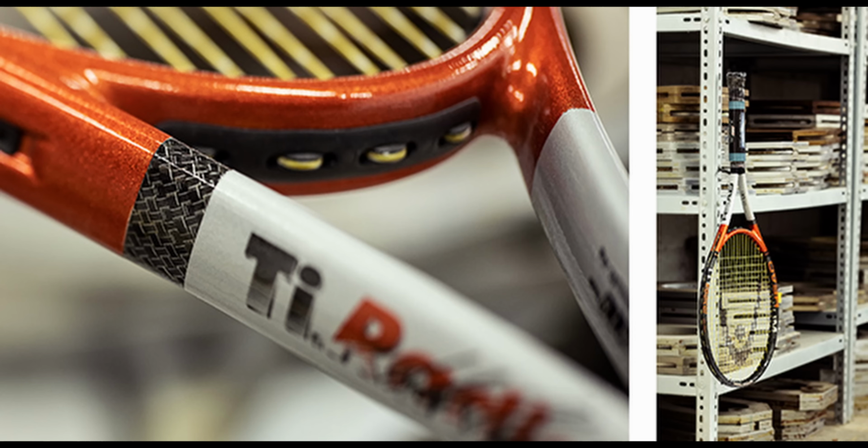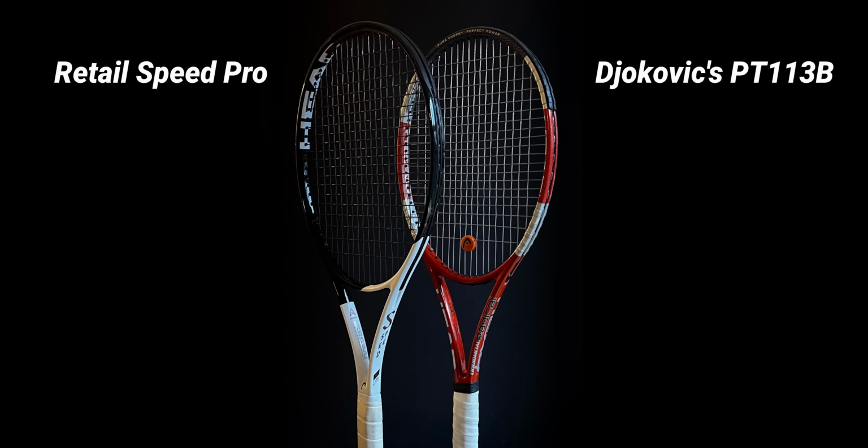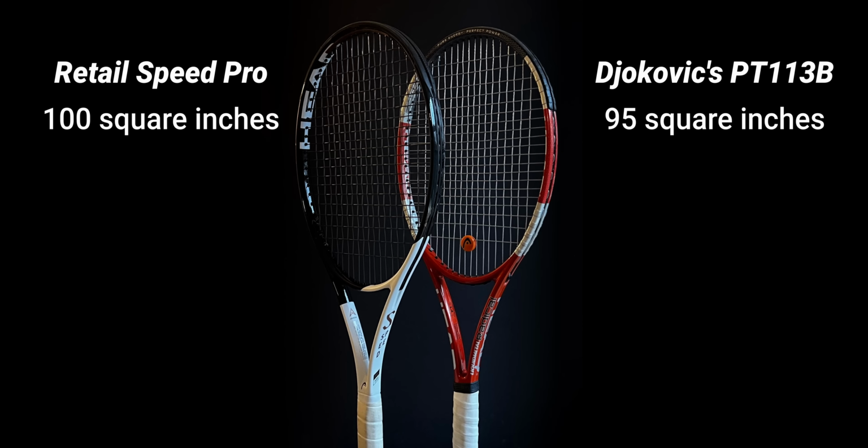You could look at this as the iRadical or the liquid metal Radical. Those rackets that came out around that same time are mostly the same, barring some paint jobs and fake technologies that came out at the time. That said, there are a few differences with Djokovic's current racket to that old 95 square inch racket. The biggest difference up front is going to be head size. The Retail Speed Pro comes in at 100 square inches, whereas Djokovic's actual frame is a 95.